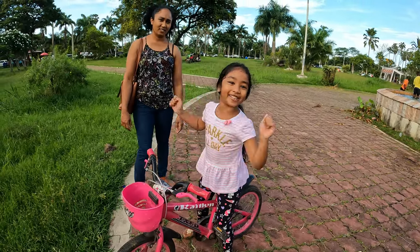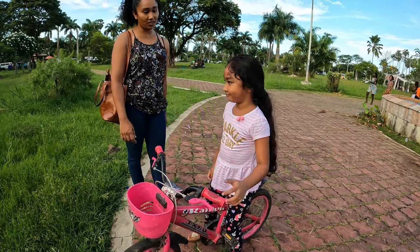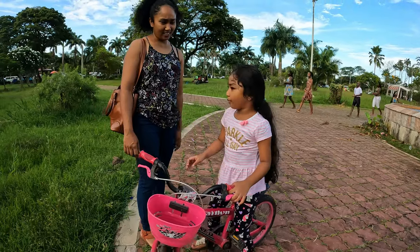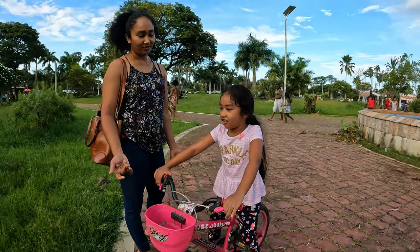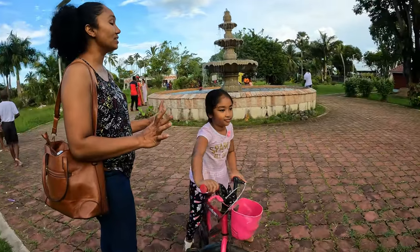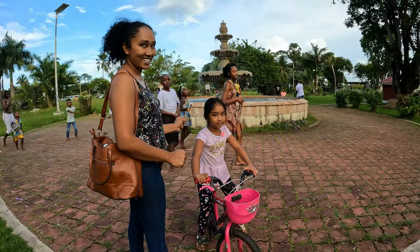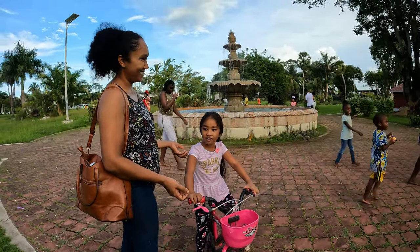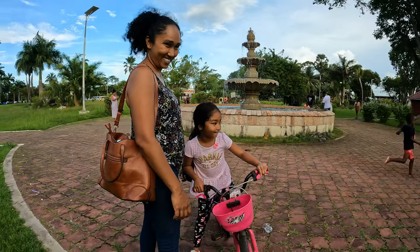Whee! I love riding. All right, thank you so much for your support, guys. Anything you want to say to your friends before we go? Did you enjoy the day? Yeah. What was your favorite part of coming to the zoo? Seeing all the animals and riding. And which was the scariest part? Seeing the snake. Any other thing? And the tigers. And the alligators. All right.